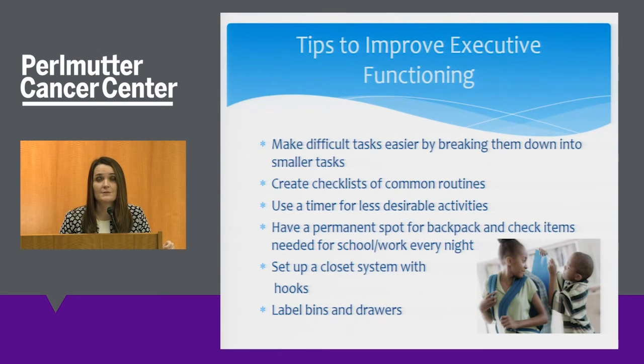It can also be helpful to create a checklist of the things that you need to get done, which you can do for regular routines like getting ready for school or work, or you can make a checklist for more longer-term goals like applying to college. It can also be really helpful to organize your space so that you don't waste cognitive energy finding the things that you need. So you might decide to keep things in the same place that you need every day, or use labeled bins or hooks in your apartment or home in order to find the things that you need.